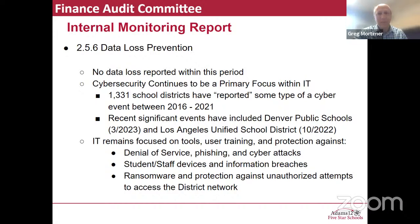But with as many challenges as we have with so many students, staff, and also parents logging into our systems, we never feel 100% confident that we'll be able to thwart every attack. And so one of the things that we are also just about ready to present to senior leadership via the cabinet is, we've been working on something called an incident response plan.